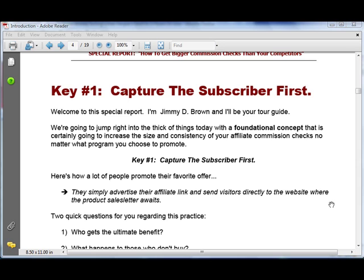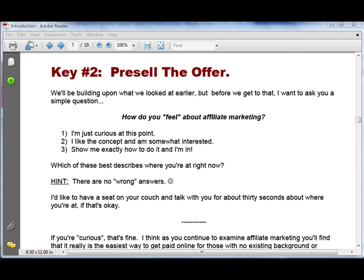But if you notice some of the phrases that he uses, okay, we're going to jump right into the thick of things today with a foundational concept. So what he's essentially doing is he's laying the foundations. He's saying, okay, here's what you need to essentially make big commission checks through your affiliate marketing, okay. But this isn't all you need. This is just the foundation, all right? So he's already implying there that they're going to need a lot more. Again, so pre-selling right from the start.